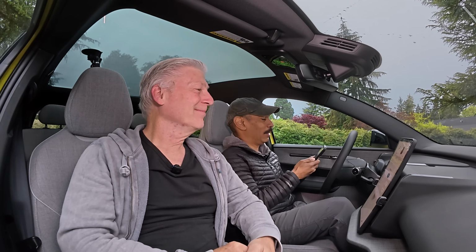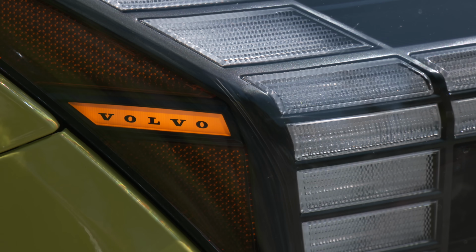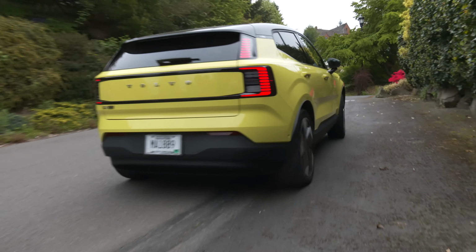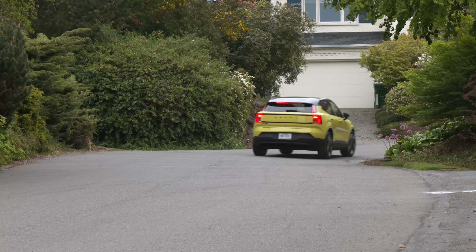One day. To close out the Pokemon references, there's one called EV, perfect for an electric vehicle, especially since its ability is to run away. This thing is seriously fast.